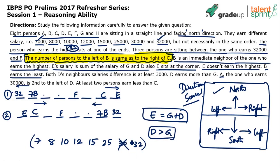Like 30,000 is eliminated because 30,000 is for A. So 30,000 cannot belong to this group. 7,000 cannot belong to this group because 7,000 is fixed for B. Right? Also, 32,000 cannot belong to this group because we know that E does not earn 32,000. Yes or no? It was given earlier that E does not earn the highest.